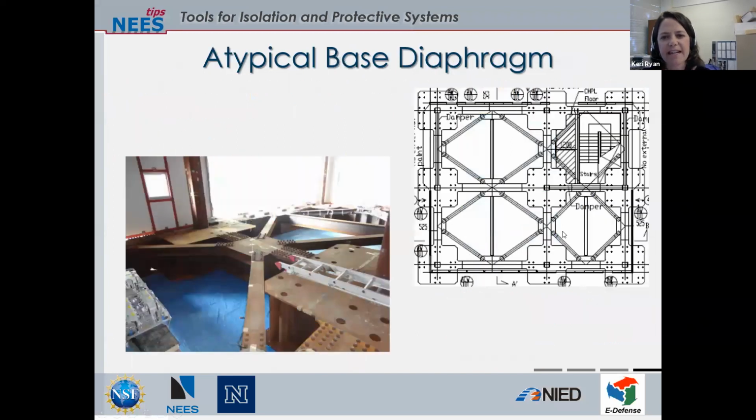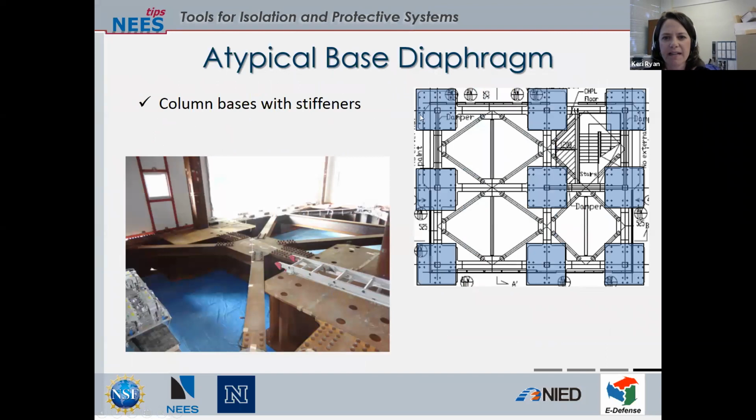And another, not a specific objective, but sort of a consequence: this building had been designed in the fixed base configuration to bolt to the shake table. As a result, down at the base level, it had these column bases with stiffeners. You can kind of see a picture here, and very shortened length of the beams between the columns, shortened span length. Also added horizontal bracing in plane. The net effect of this was to really stiffen up that base level, and I'll talk about the consequence of that for one of the isolation systems.